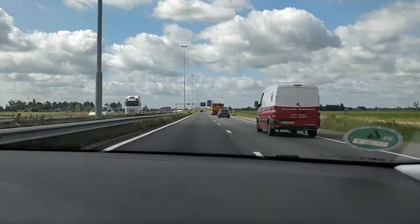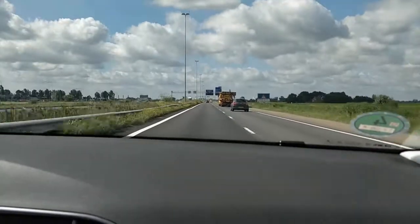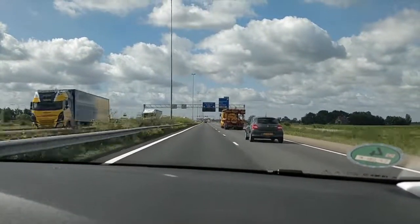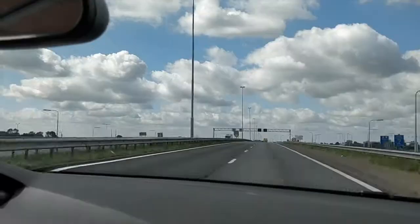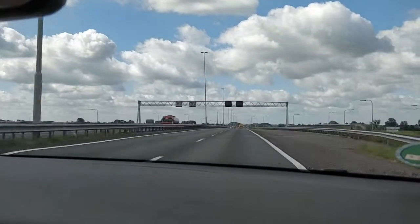We couldn't get a diesel car. We went with Budget, and they said they almost never had any diesels. That's crazy. Oh, 120. Ah, finally. Woohoo! Oh, that's the speed limit? 120? Yeah.